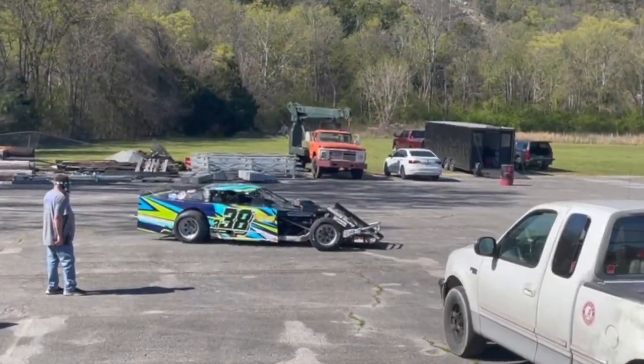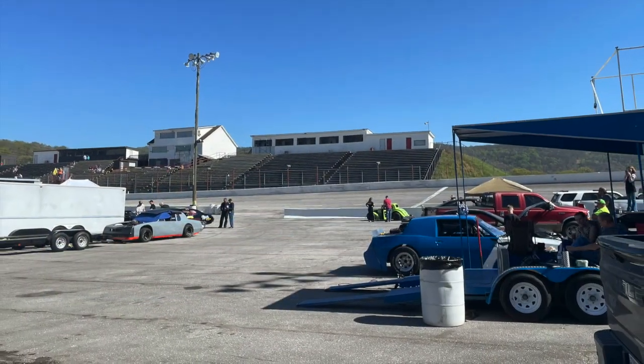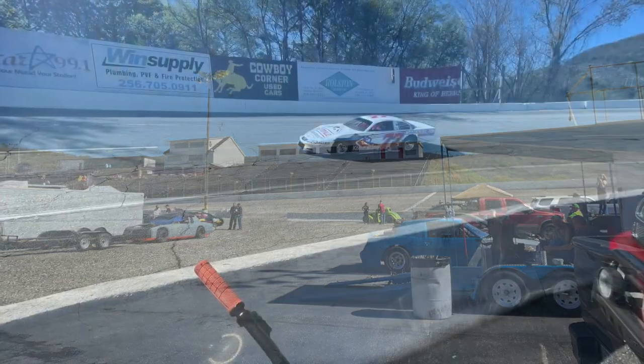Wanted was to follow this modified and see if they'd let me ride into the infield pits. So I did, and I quickly found one of the best seats in the house.